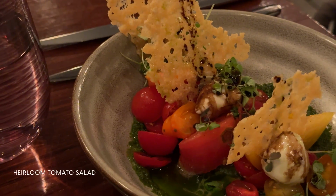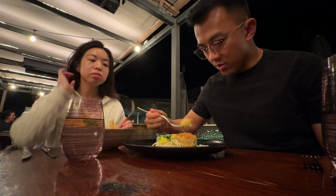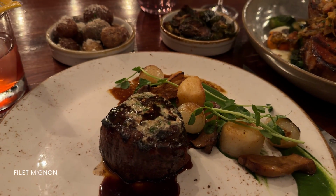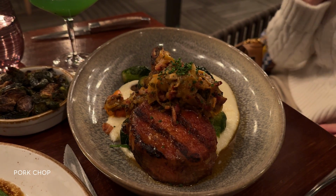Taste is very subjective, but we thought the heirloom tomato salad, the crab cakes, and the harvest lettuces were our favorite appetizers. As for entrees, the 2 that stood out for us was the filet mignon. That's looking good. And also the pork chops. Both of those tasted amazing.